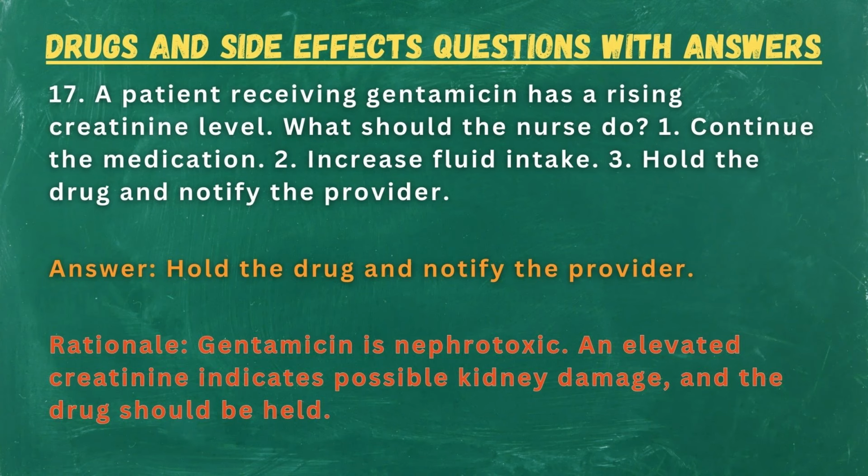17. A patient receiving gentamicin has a rising creatinine level. What should the nurse do? 1. Continue the medication. 2. Increase fluid intake. 3. Hold the drug and notify the provider. Answer: hold the drug and notify the provider. Rationale: gentamicin is nephrotoxic. An elevated creatinine indicates possible kidney damage, and the drug should be held.